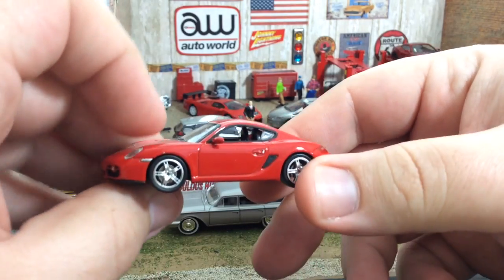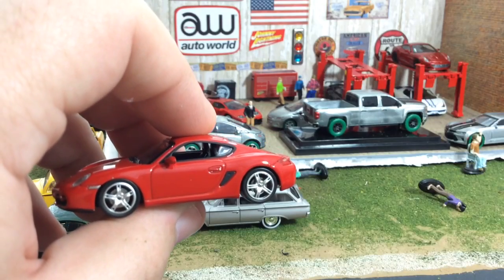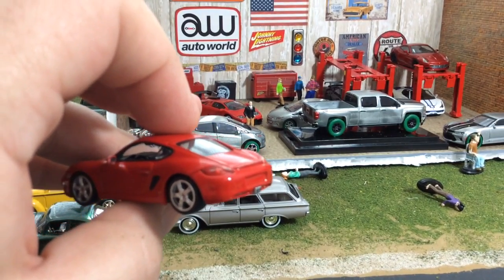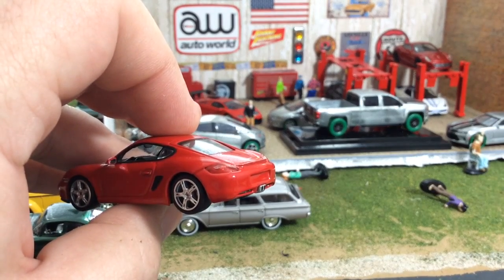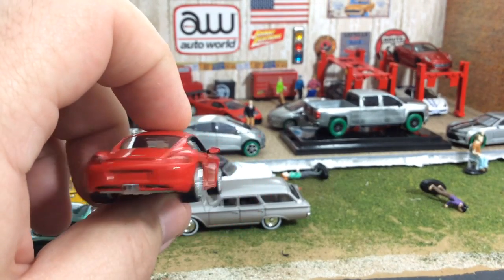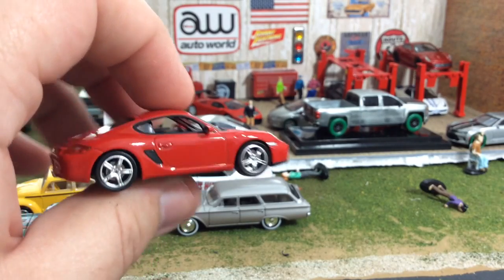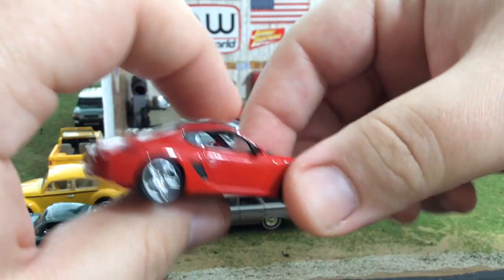Lensed insert headlights and brake lights. Transparent. Sorry, this is a really bad time of day for me for lighting. But this thing is just so sweet. Really, really well done.